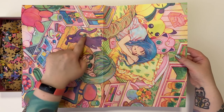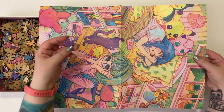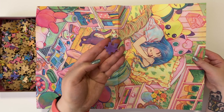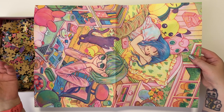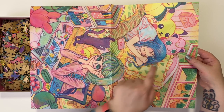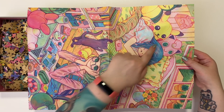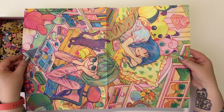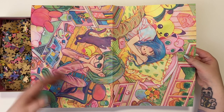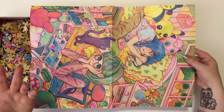Like obviously this purple cat stands out quite well. And even in the box here, I can easily see purple pieces. They actually stand out quite well from a lot of the other pieces. But I might pick other colors, like maybe this girl's blue hair and her blue overalls, or even the yellow Pikachu kind of character. So I think I'm just going to play it by ear and see what sections of the puzzle jump out at me and maybe work on those.